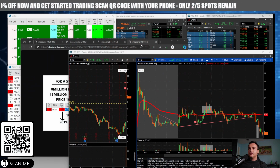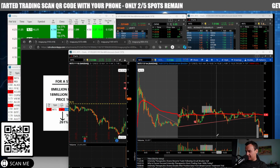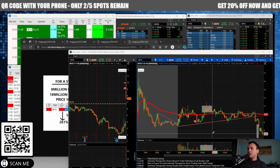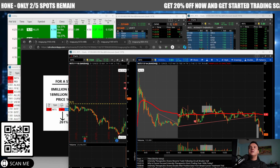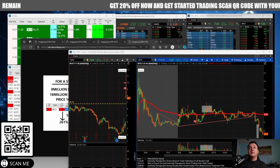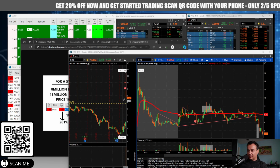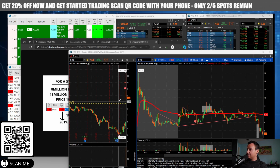There we go. INTS is just flushing here. Look at that flush down to 750. I told you my target was like 750s. I'm going to lock up that day. That was a great short. I shorted it at the wrong price, but this thing can go down to like the sevens.